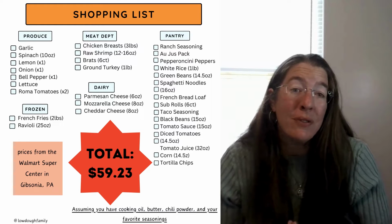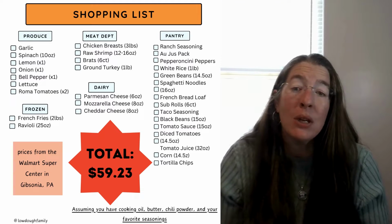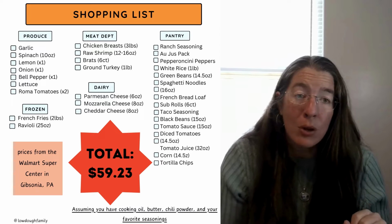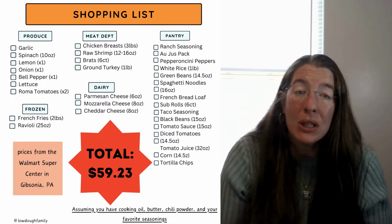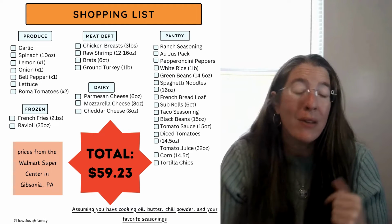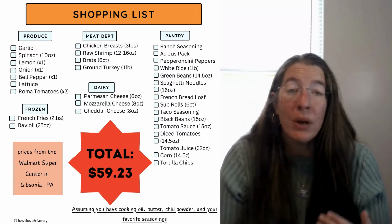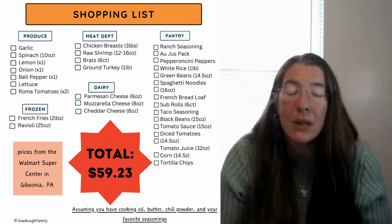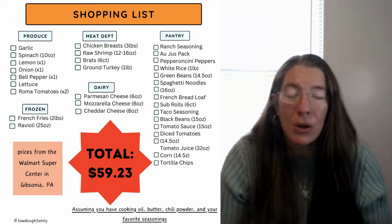Okay, our total came out to $59.23, and I have included everything that you'll need for this menu. The only items I am assuming you have are whatever your preferred cooking oil is and whatever your favorite seasonings are. You will need some chili powder this week, but we just had it on a menu, so hopefully you already have it. If not, it's like $1.12 at Walmart. I also am assuming you have butter. That's a staple item in my house, and really you just need one stick of it.